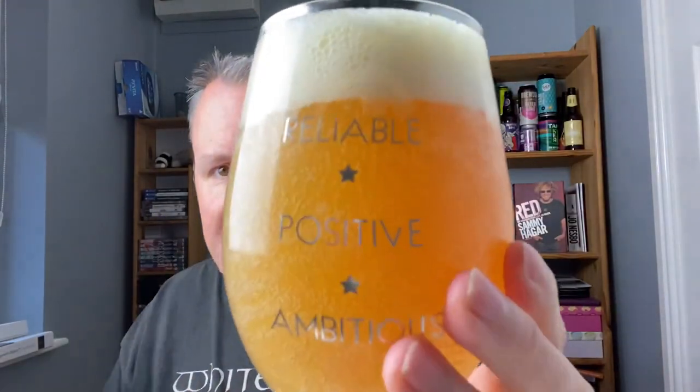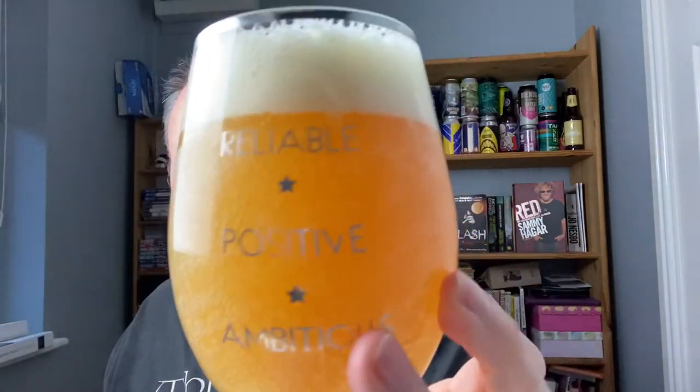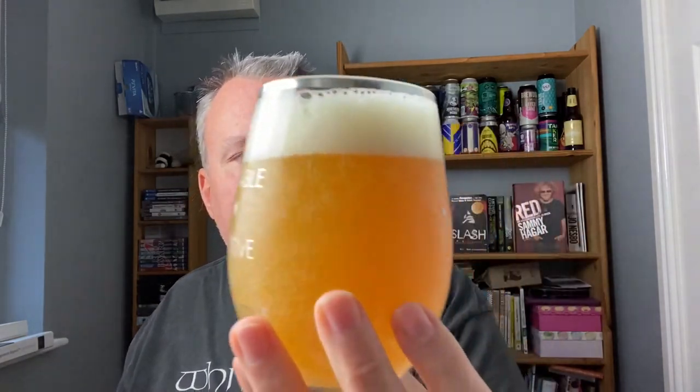Okay, so high levels of carbonation there. You can see the bubbles flying up all over the place. We've got a two finger sort of off white head. I wouldn't say it was high, but there's quite a lot of bubbles going on there. There's a hell of a lot of carbonation there.